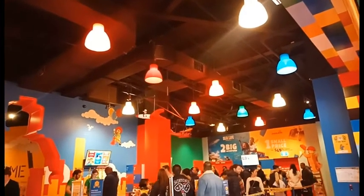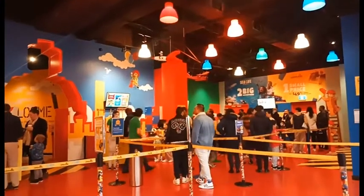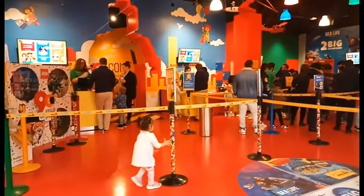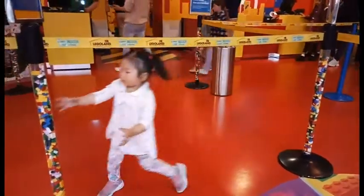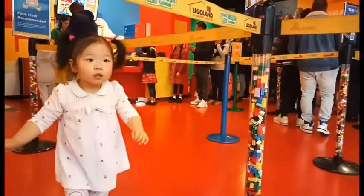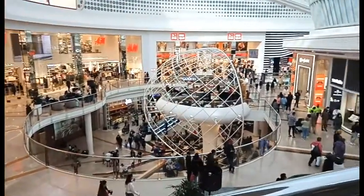Legoland has sessions, so you have to pre-book your session and choose which one you like. We came a little bit early, but they didn't allow us in early. We still had to wait for our time. If you're 10 minutes early, that's fine, but if you're an hour early, they're not going to let you in. At the end of 2 hours, they will make an announcement for you to leave. And then you can go shopping around.